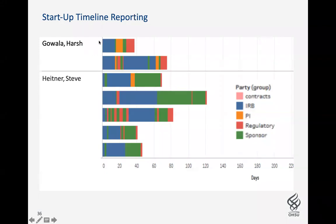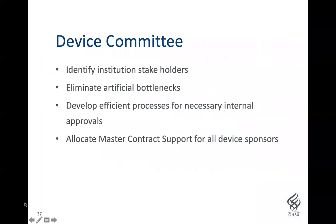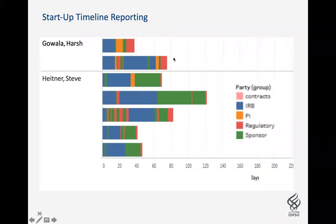One of the unique things that we were able to develop was a startup timeline reporting system. This was a way to prospectively take a look at where a study was at in a given process and quickly see who was the responsible party. This allowed us to easily identify who we needed to follow up with, and we could see very clearly when a timeline was taking too long.